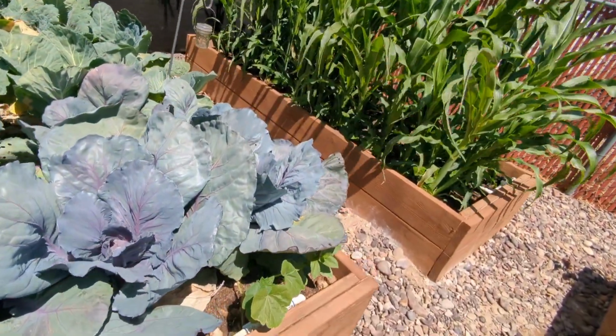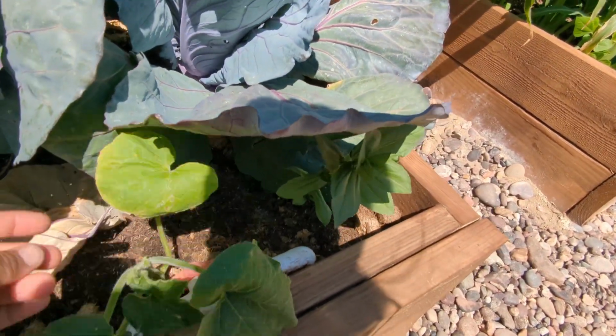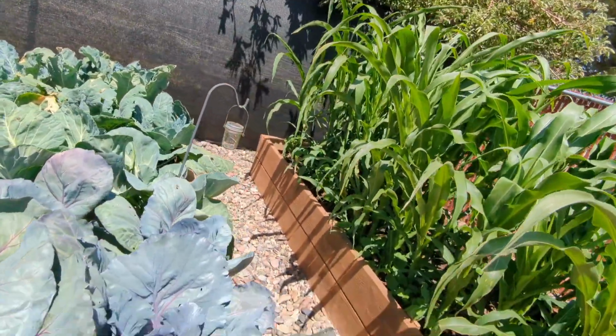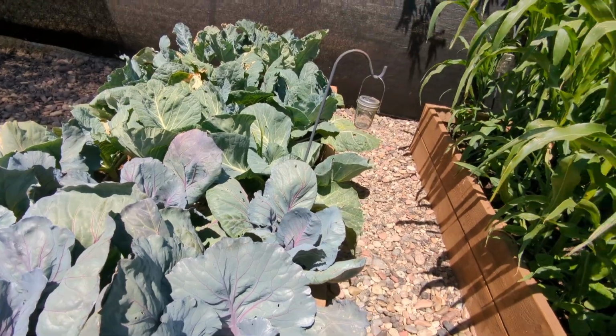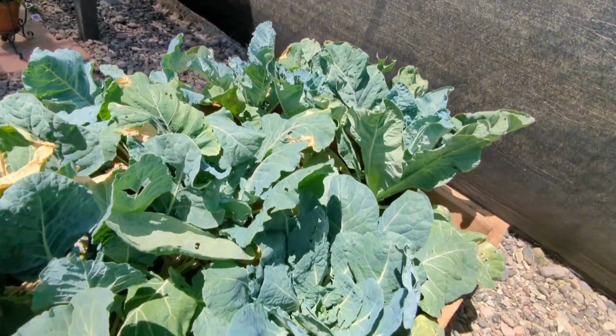More zinnias, and then here is a volunteer plant again, the same volunteer plant that I'm assuming is a pumpkin, but we shall see. My red cabbage is starting to form a head. They're starting to form heads, but because it's getting hot, probably not going to see much crop from it, if anything.